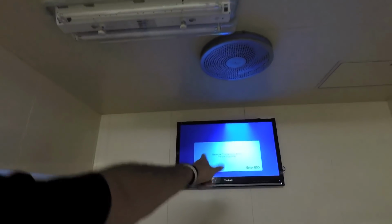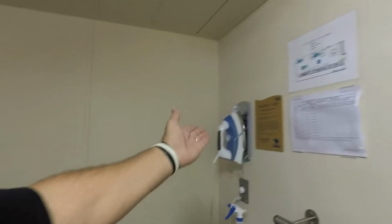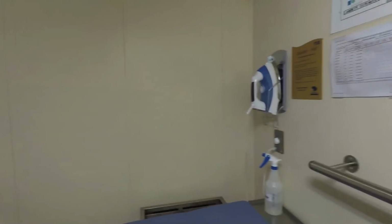It has a TV in here that doesn't really work. Iron and ironing board, though, you can use that for free.